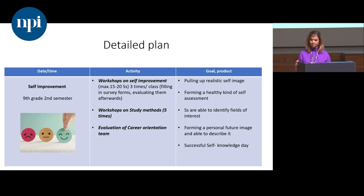This is the first time when we evaluate the career orientation team as well, within the teacher staff, with the parents, and with the students as well.